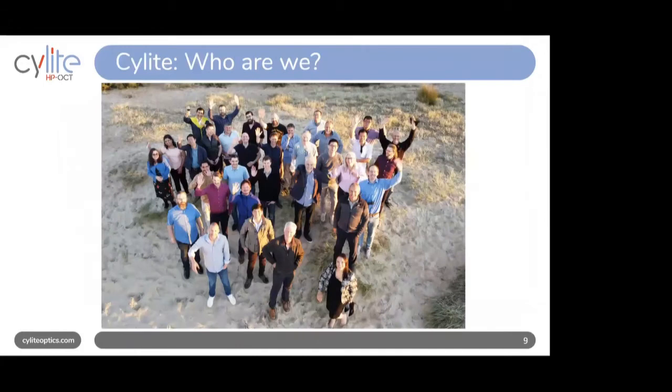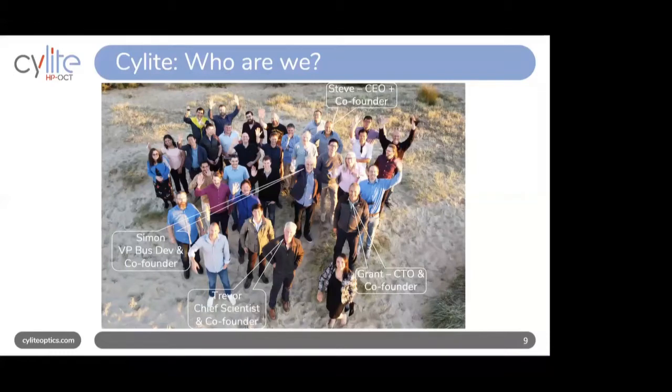So that's the market we're addressing. We're a company that started 8 years ago, and this is us standing on a beach. You can tell we're in Melbourne because the beach is a little bit dodgy. That's Steve, co-founder, and my co-founder and CEO Grant, who's CTO. Trevor, who's our chief scientist, and myself stand in the middle there with the group that started the company, and I'll talk a bit more about that.